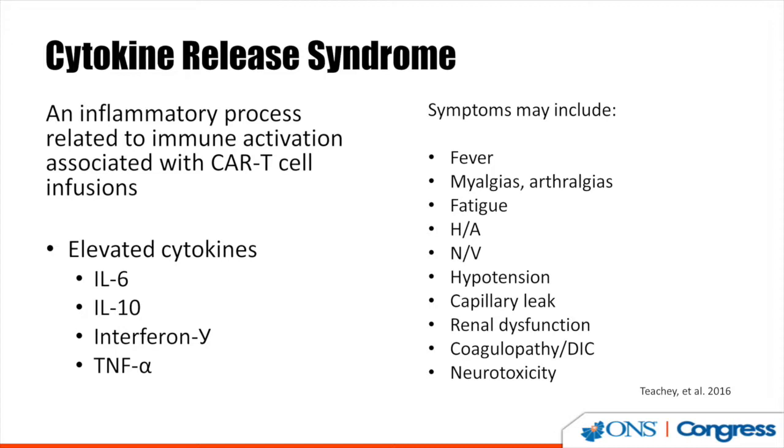CRS can be on a spectrum. On the mild end, a patient might just feel like they have the flu. On the severe end, we can see significant hypotension, coagulopathies in DIC, multi-organ dysfunction, and severe neurotoxicities. And so management of these symptoms can be intensive from a nursing perspective. We need to be aware and monitoring for new onsets of these symptoms, for stable vital signs, for patients to report changes in how they're feeling. And there also needs to be a system in place to be able to quickly react to these symptoms when they occur so that we can intervene early enough.